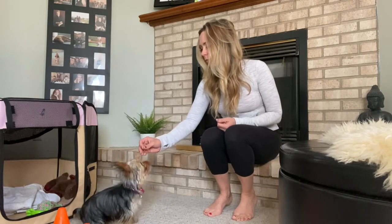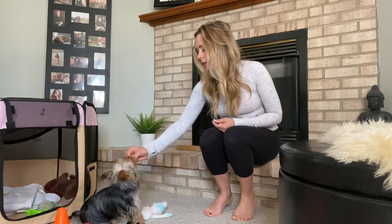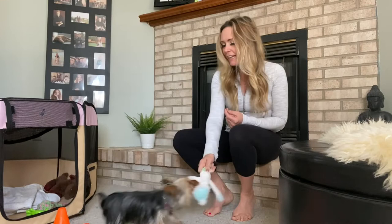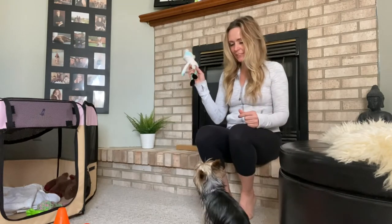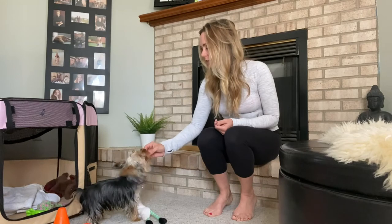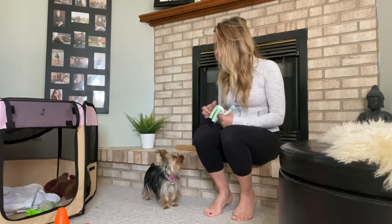Sit. So I'm just still leading her into a sit with my treat. Yes, good girl. And teaching her, we're going to play tug of war, and then we're going to play fetch. And then we're going to play tug of war, and we're going to play fetch. And always, she has to give the toy to me when I'm ready for her to be done. Here, you want to play tug again? Get it. Drop it. Or leave it. Good girl. Go get your baby. Good girl. Sit your little booty down, lady. Sit. Yes, good girl. Go get your baby.